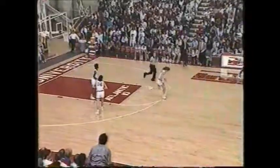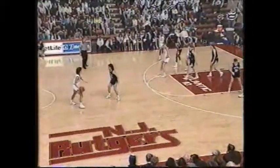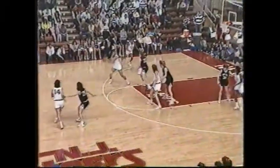Robinson, jumper, no. Rebound, Valentine. Penn State cannot buy a basket right now. In and out as that one was, they're just having a very difficult time scoring. Much of it, though, attributed to the Rutgers tenacious man-to-man defense. Here's Mitchelson. Sita Mitchelson finds Pikett, wide open jumper, good.